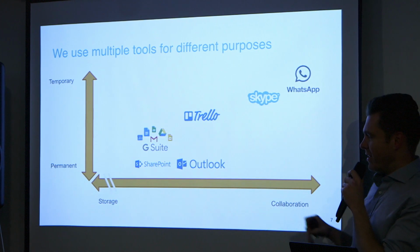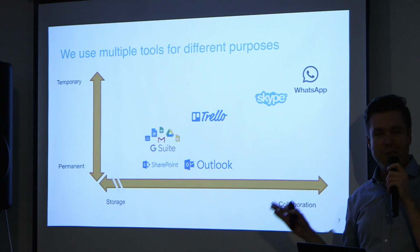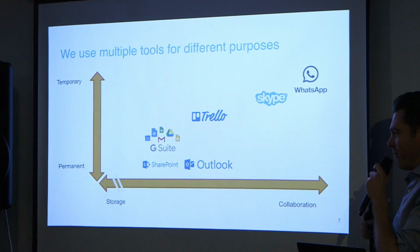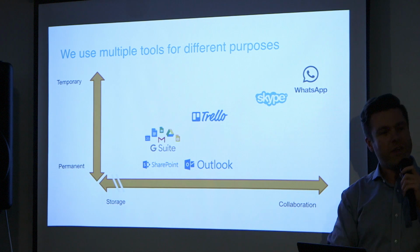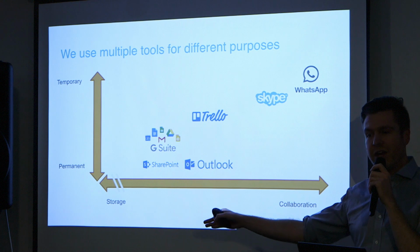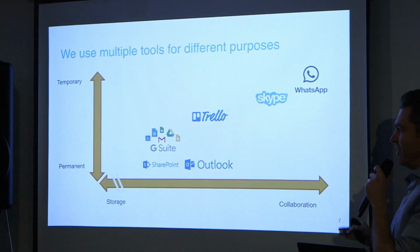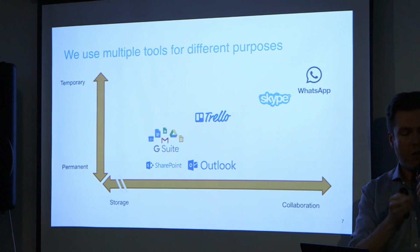Just on the chart here, I do want to be clear, we don't use any tools that are just about storage, and that was another interesting thing for me to realize as I was putting this together. I think if I had put this chart together 5 years ago, working in a different industry, it would have looked very different, much more on the storage side. But our focus, because we're so remote, is so much about collaboration and not so much about keeping things permanently in one location.